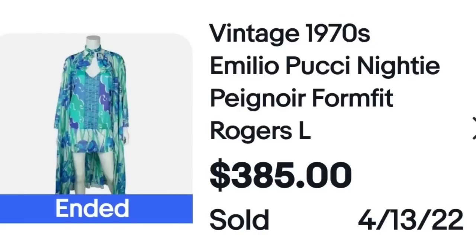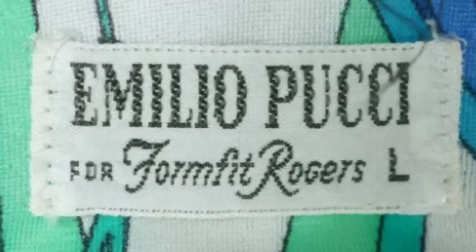Up next, this one is super cool. This is a vintage 1970s Emilio Pucci nighty peignoir form fit. So this one is not the full sweep. It is a form fit, tighter fitting. This one is a size large. It sold for $385. Here is the tag. It does say Emilio Pucci and it does say form fit. So that is the actual model of this nightgown, and this was an absolutely amazing sale.